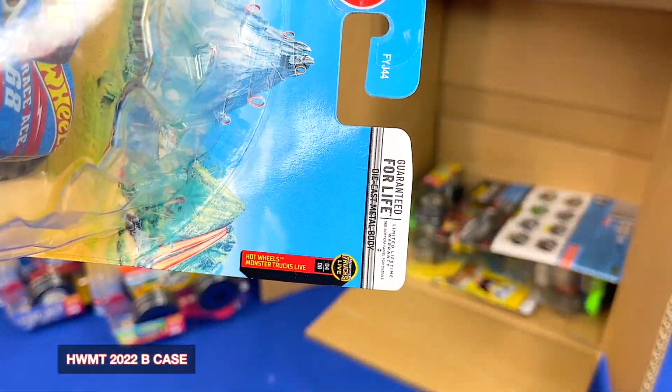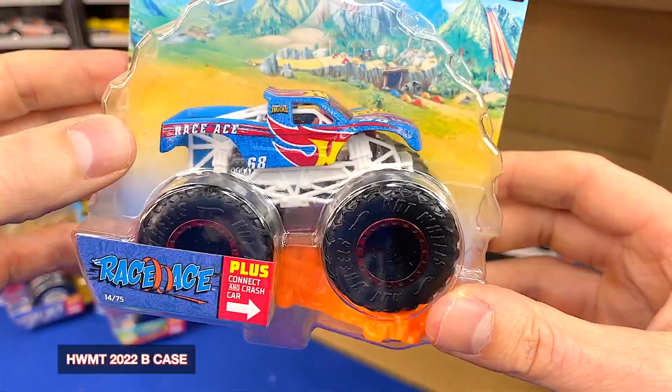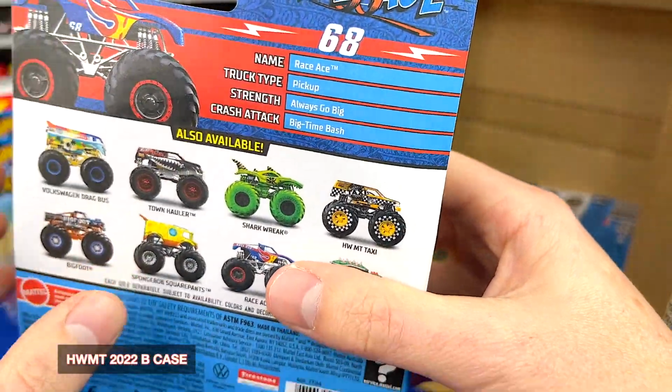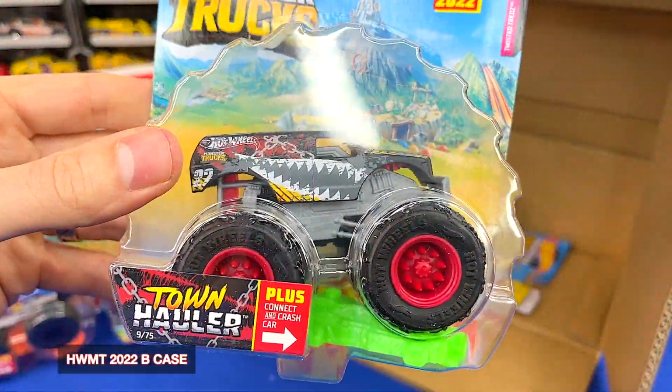And again, he's another truck from the Monster Truck Live. An awesome casting. I love the colors. He's got an orange crushable car, and his crash attack is Big Time Bash. And the next truck up is Town Hauler.